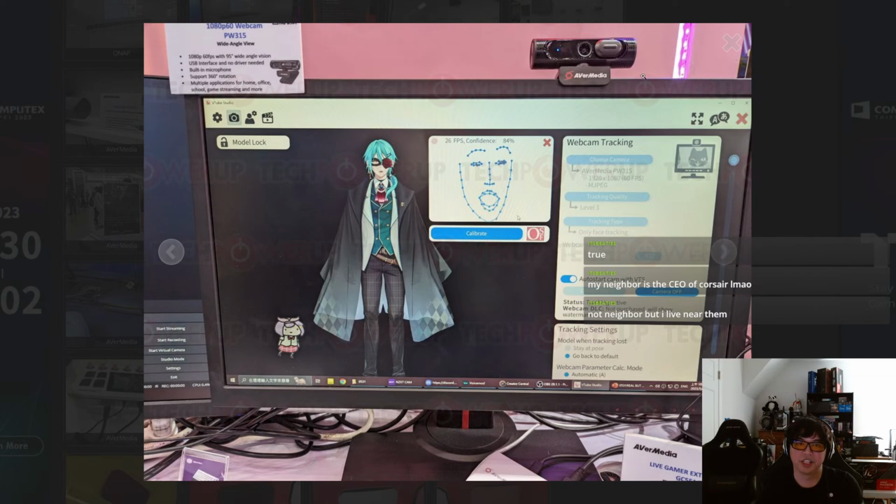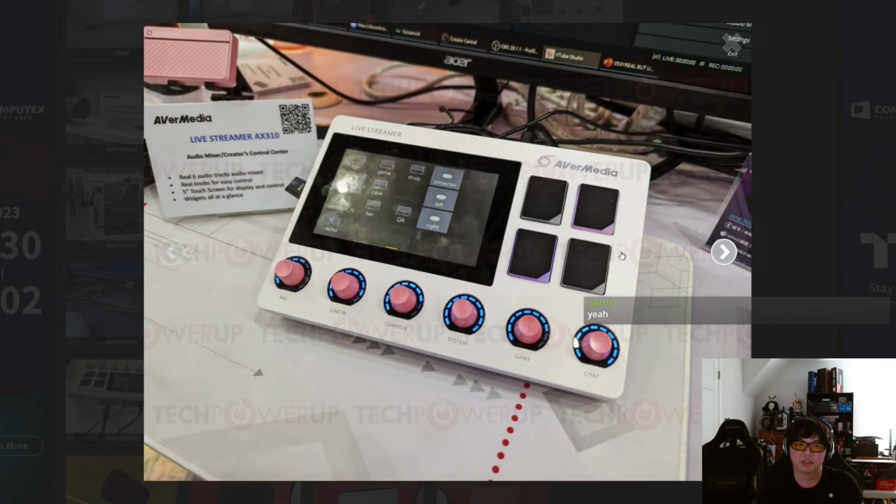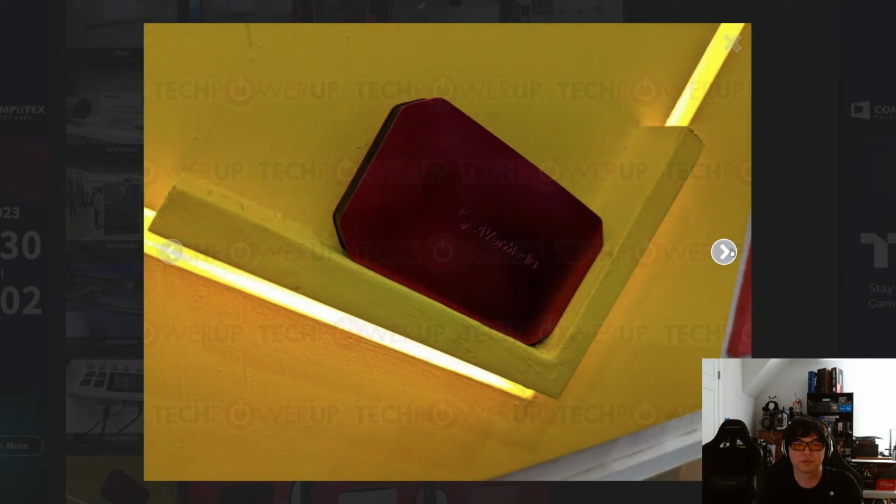See, so they've got an AverMedia webcam, and then I don't know, there's all this. This is really weird because it's like an LCD screen on the Stream Deck. And then they've got an external capture card.